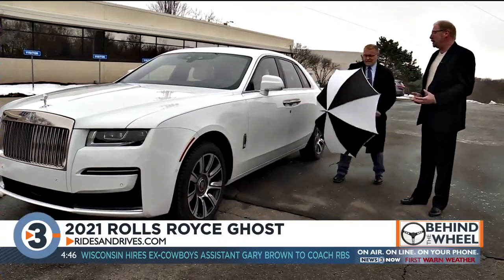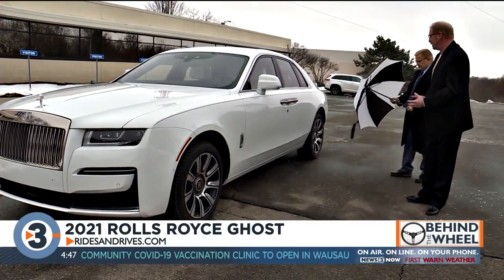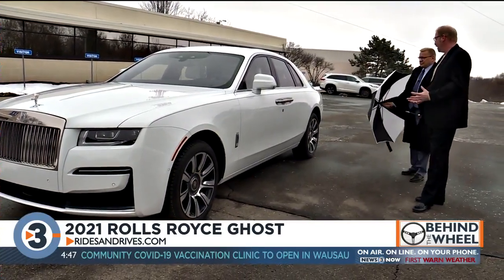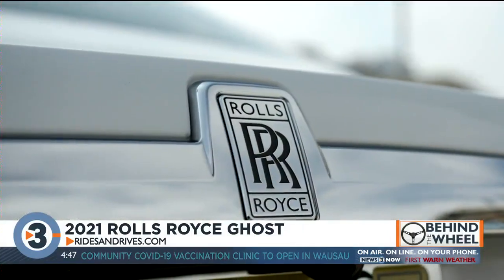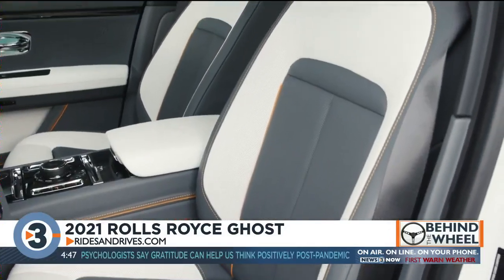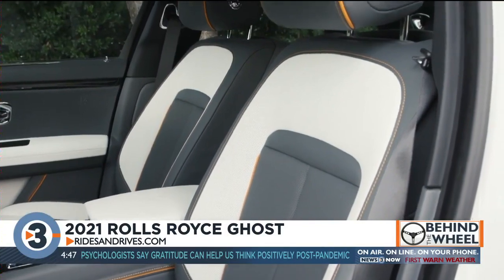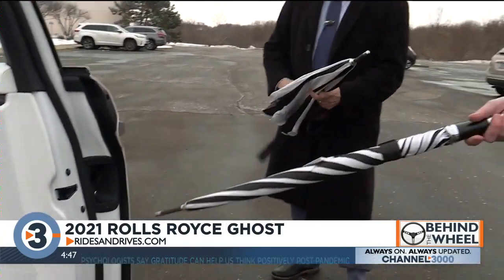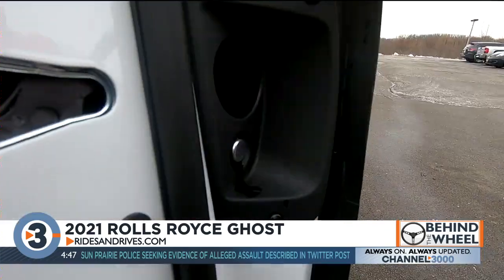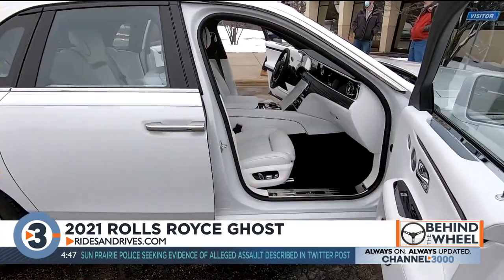Well, it's really about three things. It's about the overall quality of the engineering, the legendary status of the Rolls-Royce brand name, and then just the incredible attention to detail throughout this car. Details like the umbrella I'm holding. They're stored in the back doors in a heated compartment so they'll dry off after using them.